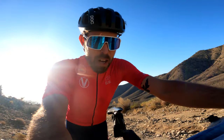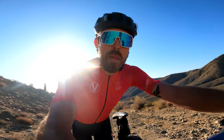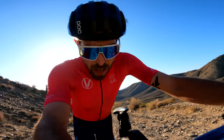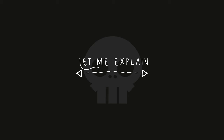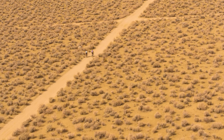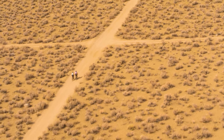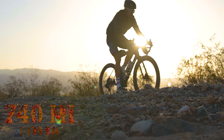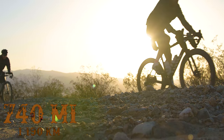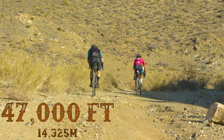In the dictionary, if you look up regret, you'd see me planning this ride. So the route. This isn't your typical clean gravel road. No. This is 740 miles, or 1,190 kilometers, with about 47,000 feet of climbing, which is 14,000 meters.